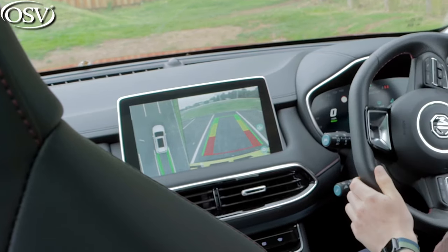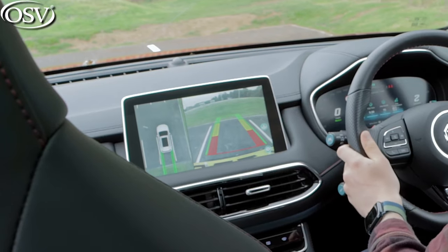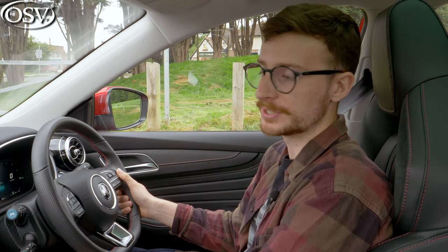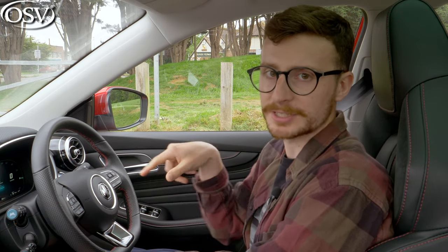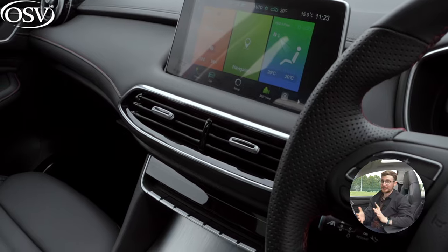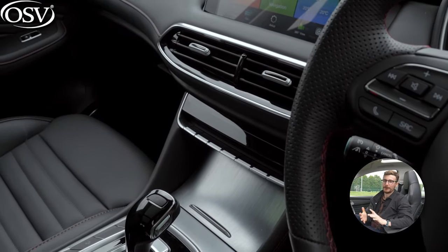And on the left hand side there, we've got a bird's eye view of the car, which is helpful for when maneuvering. Due to the 360 nature of this camera, the cameras activate when you're near a curb at a junction, and that helps you avoid marking alloys. That's a great feature. When it comes to the interior, MG's designers prioritize comfort and quality above all else.